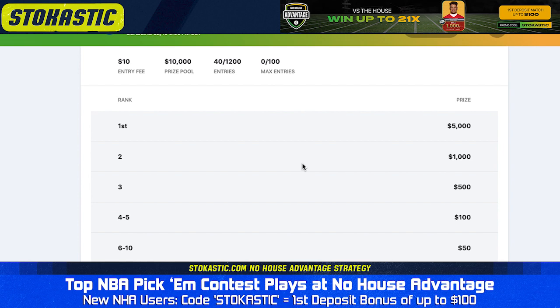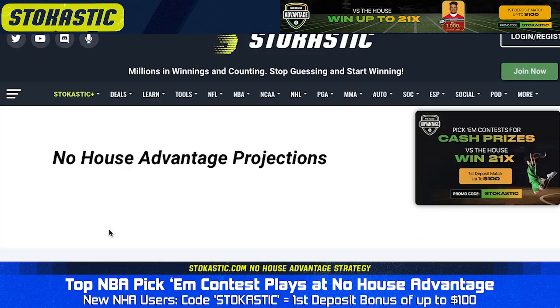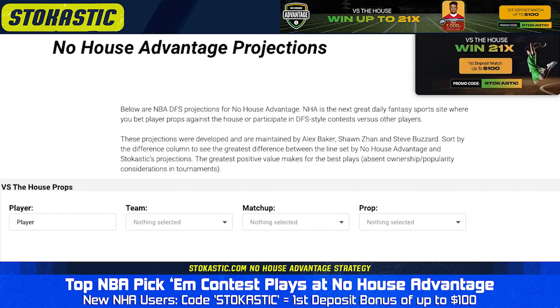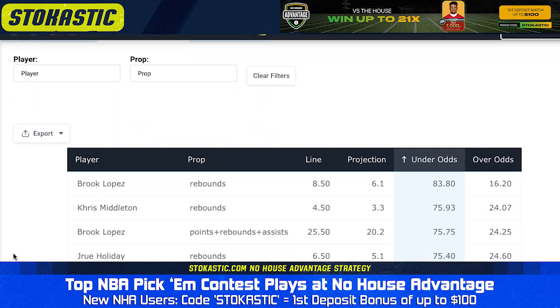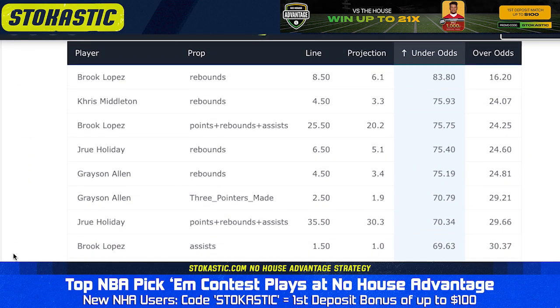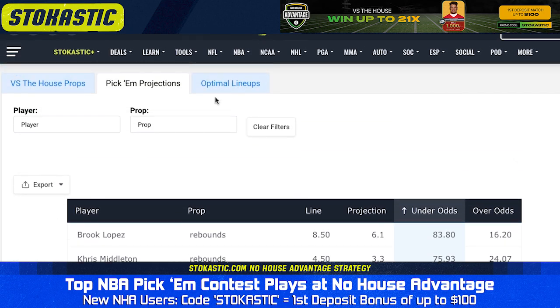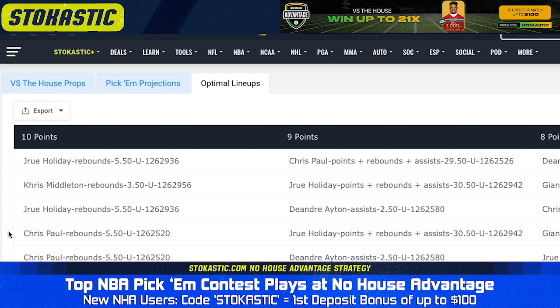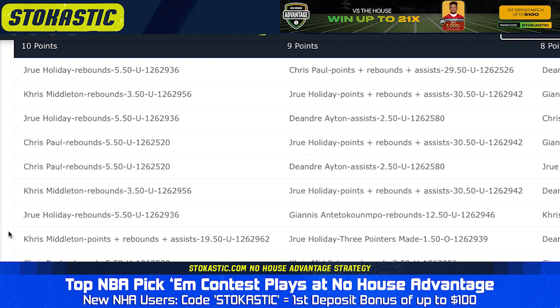If it's significant, it'll determine how much I'm going to play and how many lineups I'm going to throw in there. As you probably know by now, we make it pretty easy for you at Stokastic.com. We have free projections for No House Advantage. So you go to our website, Stokastic.com, NBA, free tools and data, and then No House Advantage, and you go to the Pick'em Contest tab, and it's going to break down the exact percentage chance that all these props come through. We also have optimal lineups for No House Advantage. You download the optimal lineups, copy, paste, and mass enter into these contests on No House Advantage as well.